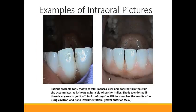Another picture, same patient, tobacco user and didn't like the stain she accumulated. And she just did not like to smile because it would show up when she smiled. Again, wondering if there's a way to get it off. This is a before and after picture of the results after using the cavitron and hand instrumentation by the hygienist. This is the lower anterior facial. Notice the difference. This patient will definitely want to smile now.